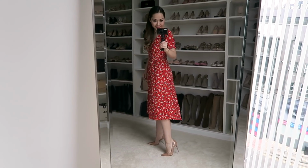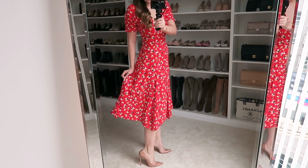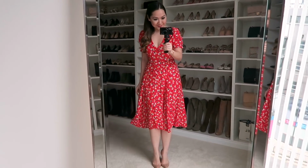I thought this was the prettiest color. It has the cutest little cinch sleeves as well, and then it kind of cinches in around the bust and then it flows out. So it is a bit more of a flowy skirt, but I absolutely adore this. It's such a pretty one and I love the color and print.